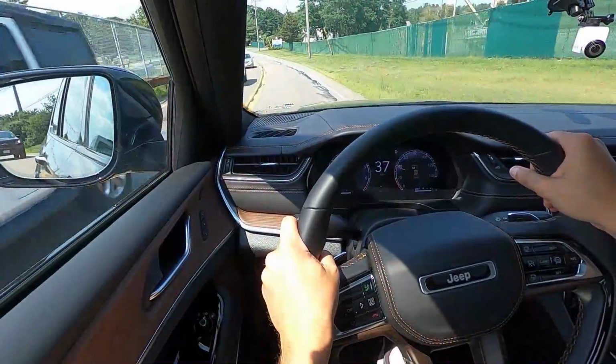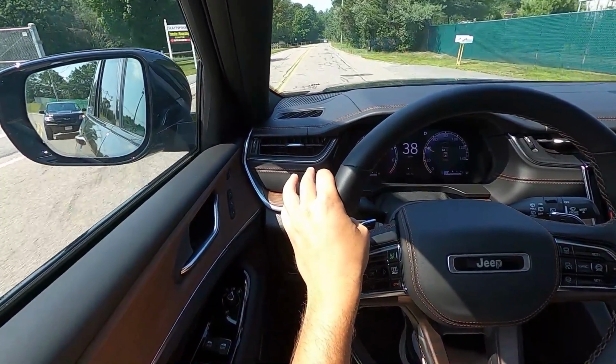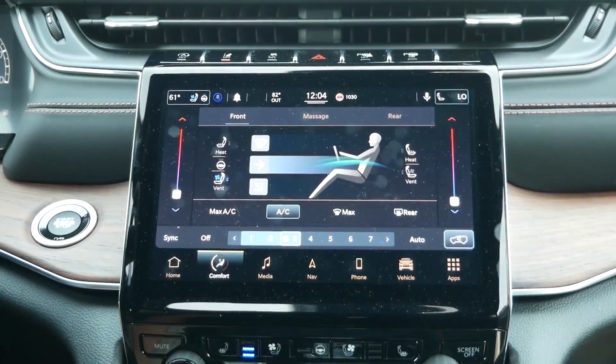Almost every SUV can take on some light off-roading, especially with 4-wheel drive or all-wheel drive. But what makes the Grand Cherokee L different is that it incorporates features not found in this price range, and has qualities you don't see from manufacturers outside of Europe.